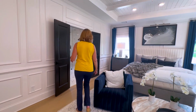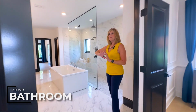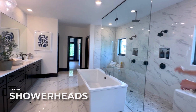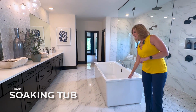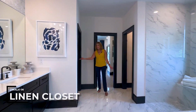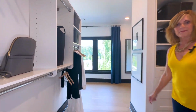The primary bathroom actually took my breath away when I saw it the first time. It is just massive, so much counter space, huge shower with not one or two, but 3 shower heads, 2 benches, a very large soaking tub for us tall people, and it's just lovely. So there is a water closet, an actual walk-in linen closet, and the primary closet, which has a closet system and wraps all the way around to the other side.